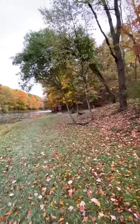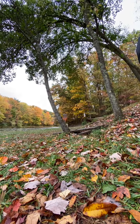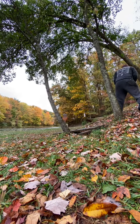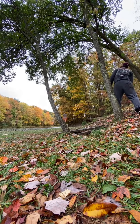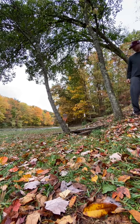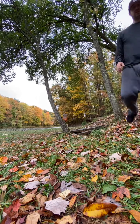Well, here's our disc right here. And it's not too bad of a spot, really. Coming back from left to right, I'm not too worried about it. Oh! Missed it.